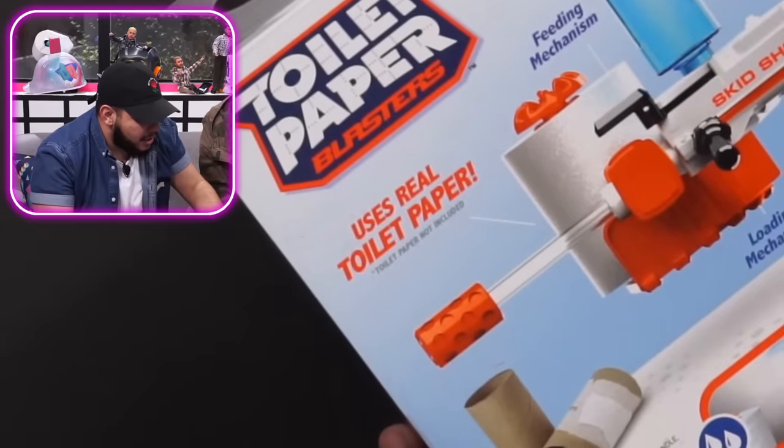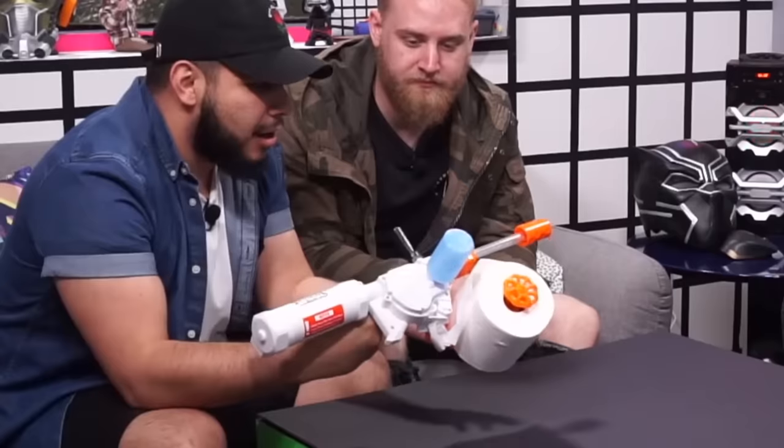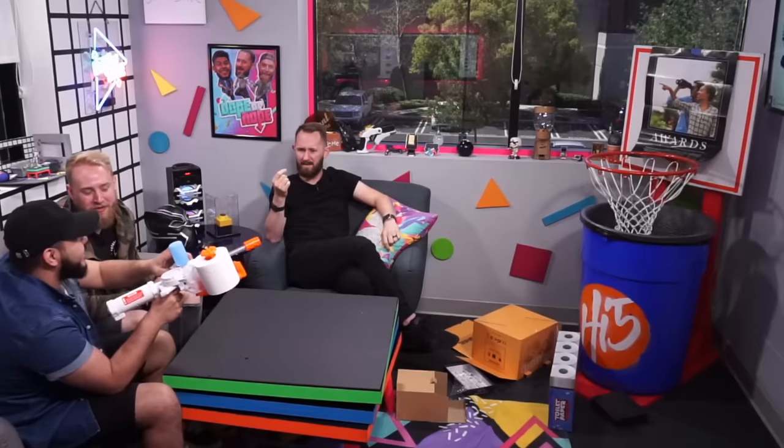All right, so use this real toilet paper. Feeding mechanism's right here. You got the water tank, air chamber. Ooh, it's leaking spit, just like your jowls. He's aiming that directly at me. I heard that's how you load those, you just do it 8 times. Why are you doing it so many times? Normally you only do 1.